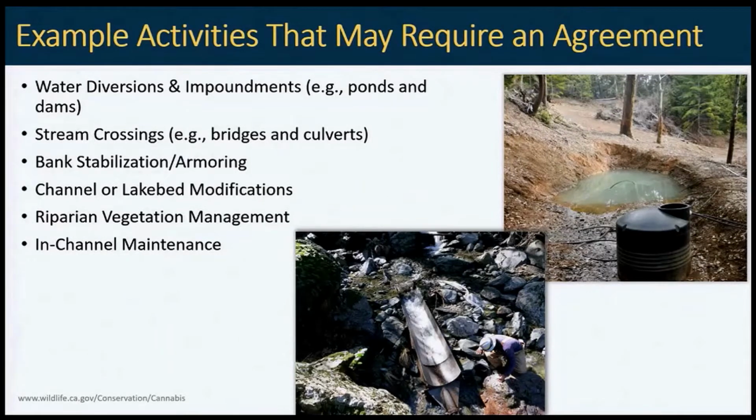It's important to note that these activities may or may not be directly related to your cannabis cultivation activities. They can be kind of ancillary, in the sense that if you need to provide additional access to your site and that access road is used directly for cannabis cultivation, it would be considered part of the overall cannabis cultivation site and would require a notification and an agreement.